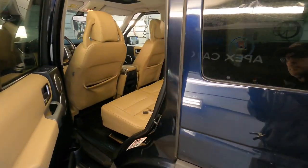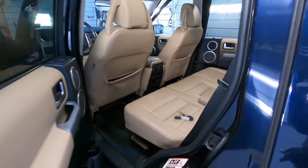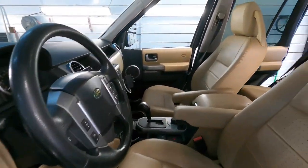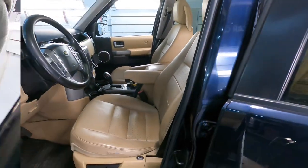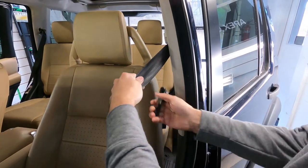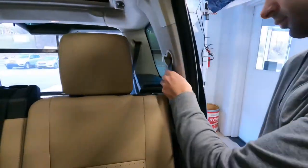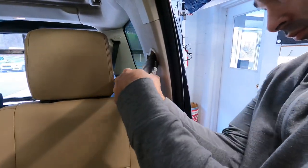Brian from Apex Detail. Today we are working on odor removal. This has some serious smoke damage in the interior. The customer had just picked it up, and we are going to get it smelling and looking fresh inside. That type of detail is a rather in-depth and laborious detail, and I'm going to take you along for the ride today.